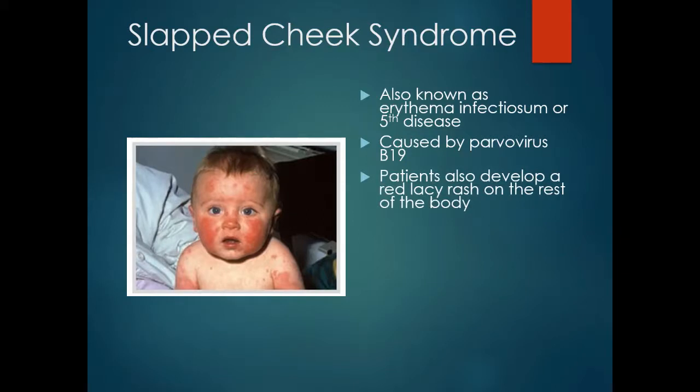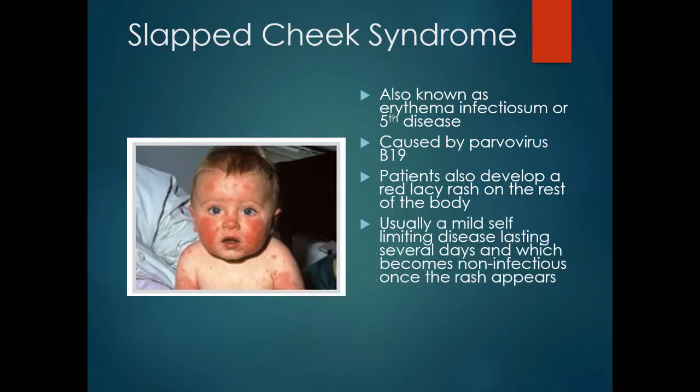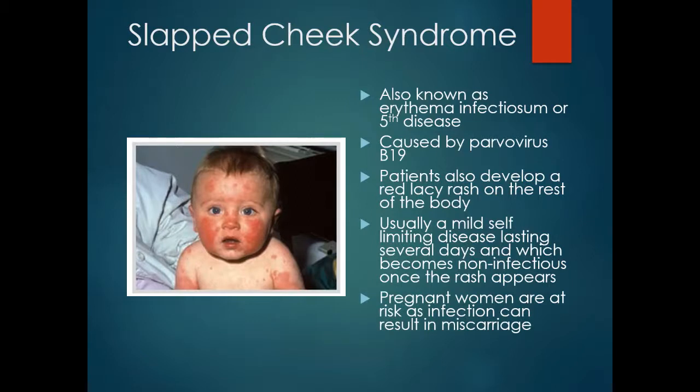Patients also develop a red lacy rash on the rest of the body, and it's usually a mild, self-limiting disease lasting several days, and which becomes non-infectious once the rash appears. Pregnant women are at risk as the infection can result in miscarriage.